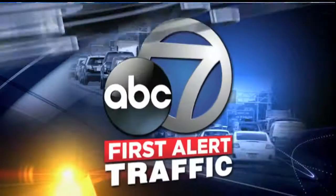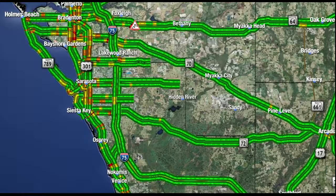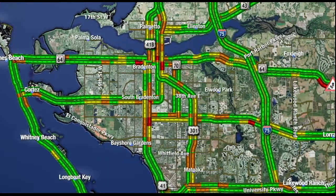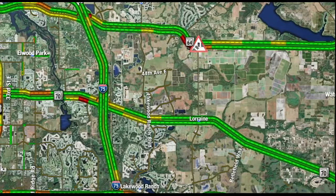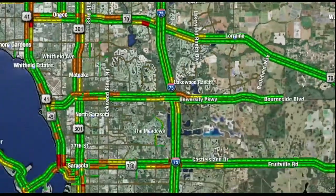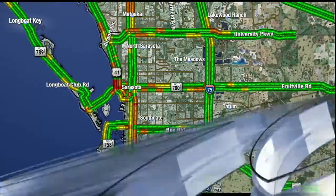All right, Josh, thank you. Let's get a check of first alert traffic right now. We're seeing some of the typical areas that are a little slow this time of day. You can see the bridges over the Manatee River, a little red there, slow going at this point, but I-75 all green pretty much at this point, just one little slowdown near the University Parkway exit, and then Lorraine Road also there, and US 41 slow going as you head north near Bee Ridge Road.